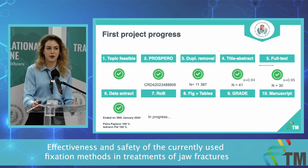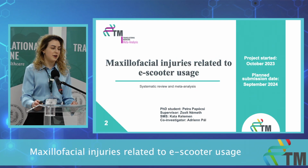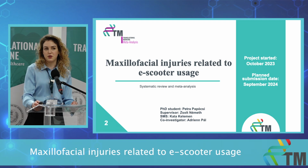You can see here my progress. Now the risk of bias assessment is in progress. My next topic is the maxillofacial injuries related to e-scooter usage.